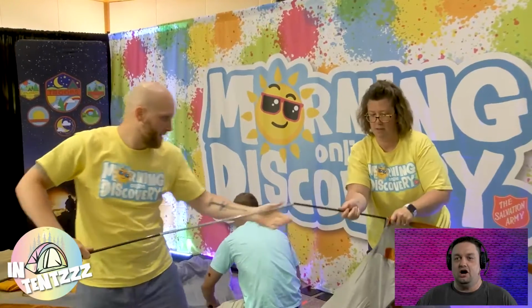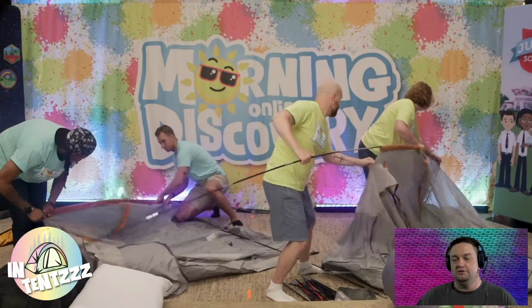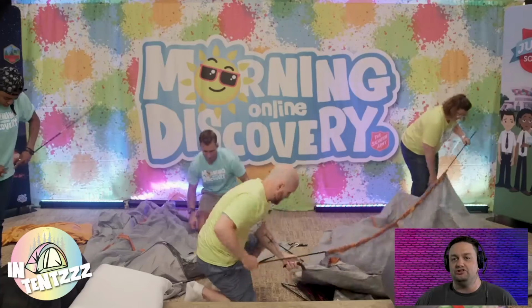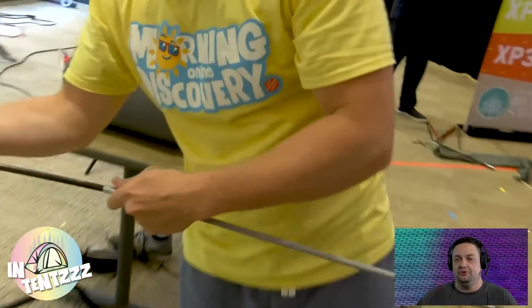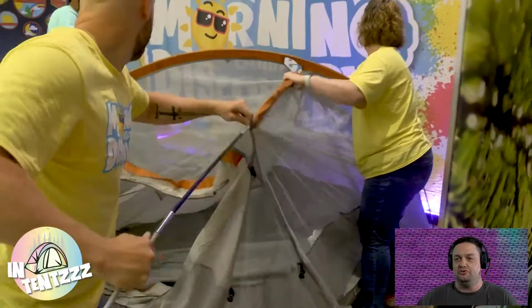Now, Josh and Leslie are working together so well. Look at them. Going right through. The first one is through completely. But Team Brittany is still on the ground. They don't even have a pole started or threaded yet. Let's see what's happening. All right, they're starting to get them through. The poles are starting to come through. And Josh and Leslie are moments away from a full structure.